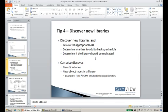You can then review that if it is supposed to be on the system. You can also determine if this is a new production library, maybe it needs to be added to a backup schedule. Maybe you have to add it to some replication schedule and so forth. You can also discover new directories, new object types and libraries. This example, I'm going to show you new libraries.